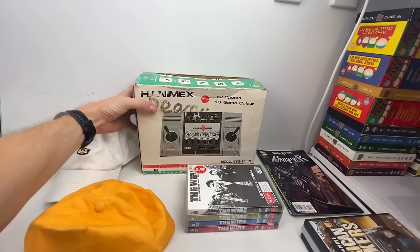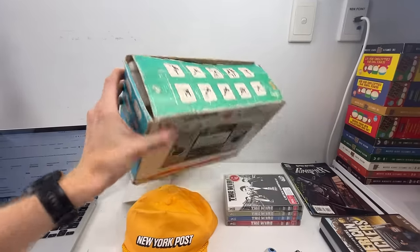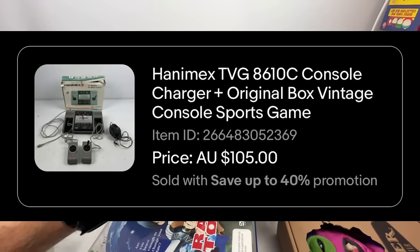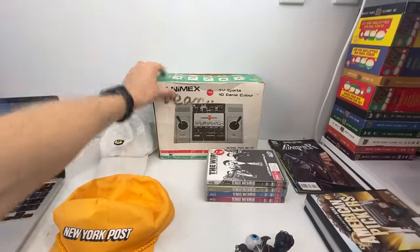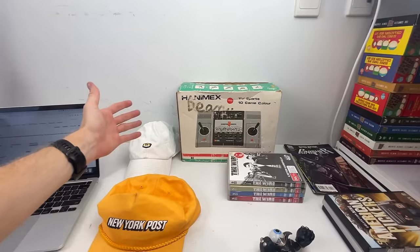This was a great one though. This old school video game console in box as well. It is pretty much complete from what I can see. There it is there, as you can see, the old device. We got $105, and that was with the 40% off. So I think I was pricing it up for about 180, something like that. So they've been able to get a pretty good result there at 105. I'm happy to get that takeaway as well.